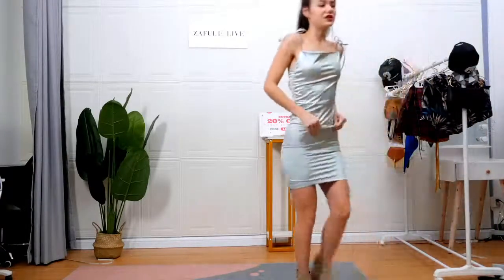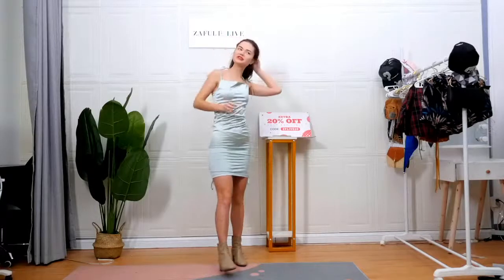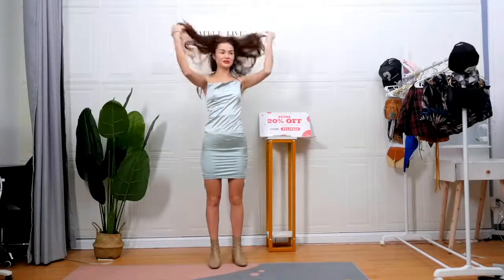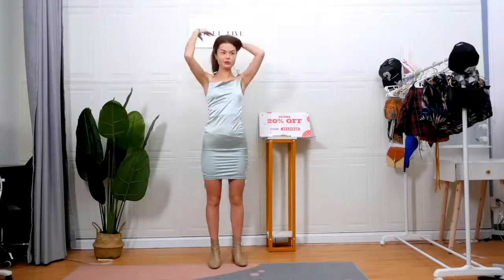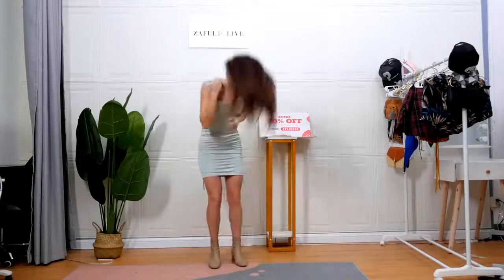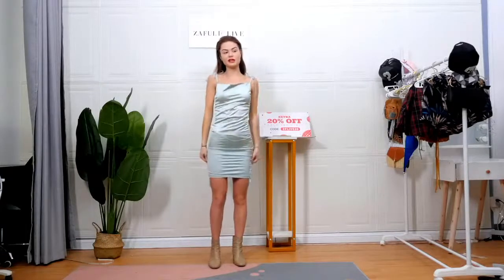I already changed for my next outfit, and this one is this beautiful silky dress. I would like to change the reference code. I need to fix my hair first because I'm trying to change super quick, and therefore sometimes my hair is not that good. So sorry about it. Already fixed my hair, just a little bit more. Yeah, like this. So I'd like to change the reference code for this dress.